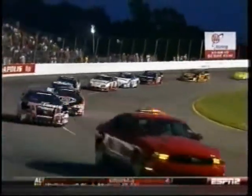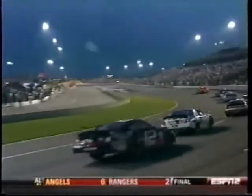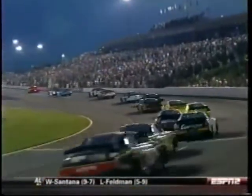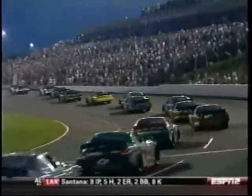Michael McDowell got the free pass in the 81. Back to the point I was making with the 33: how does it affect the car? And the other thing is, if they do make another stop, how much will it slow down their pit stop having to pull that back out? Well, it's not going to make it any quicker, that's for sure.